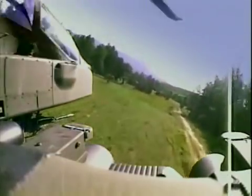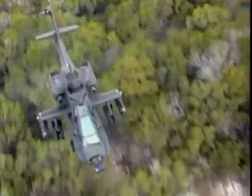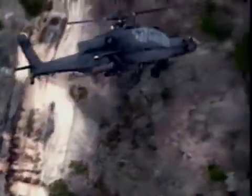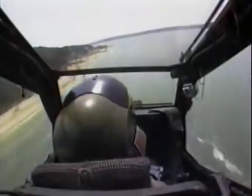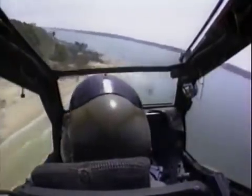Flying an attack helicopter at high speeds and low altitude in a hostile environment is difficult and risky. To make it easier for the crew to handle all their tasks in such a fast-paced environment, special features were built into the Apache. One of the most remarkable of these is the crew's special helmet. This is called the IHADS, Integrated Helmet and Display System.